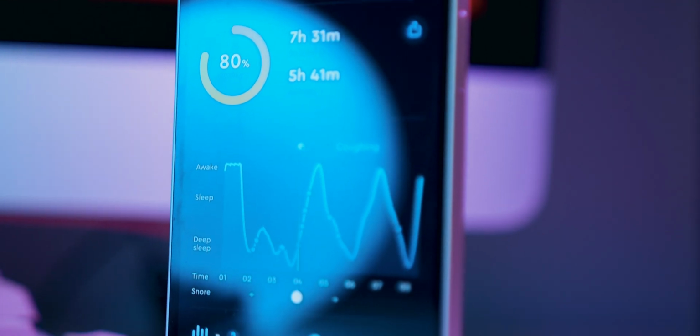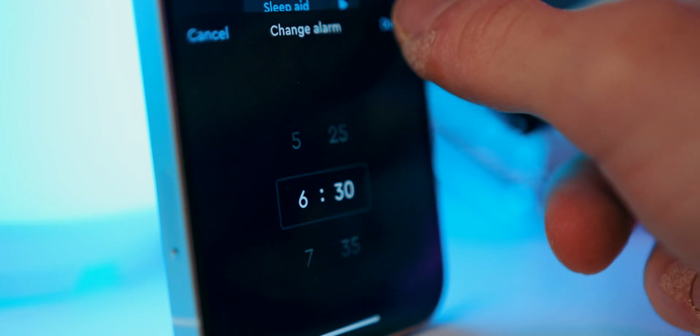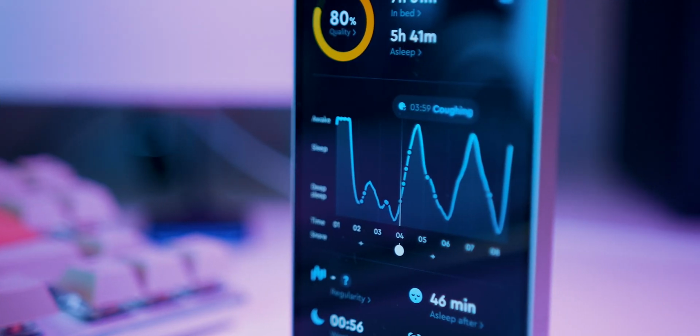I've mentioned in the past, but I'm really not very good at sleeping. Often I stay up way too late. I'm never really in the mood to sleep, so having an app that almost encourages me to sleep using numbers, because I'm weird like that, I found is incredibly helpful.